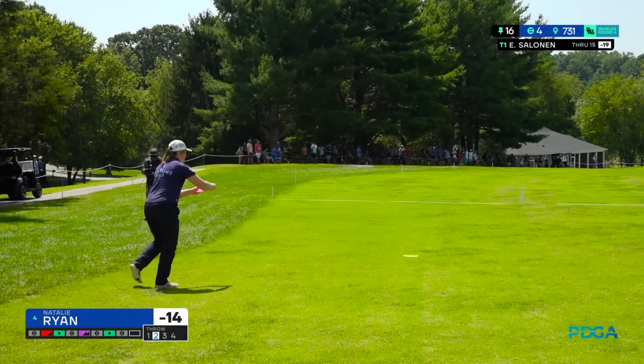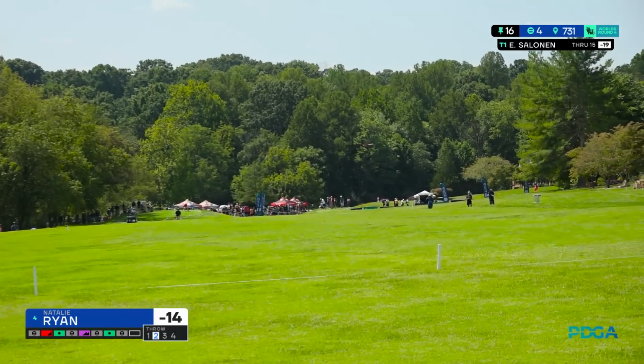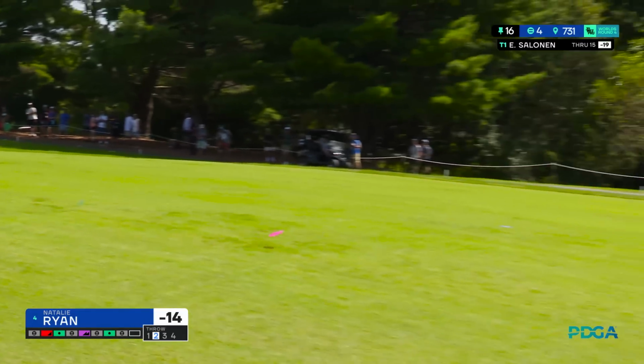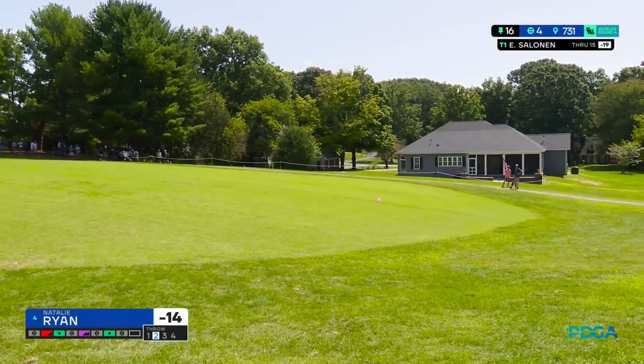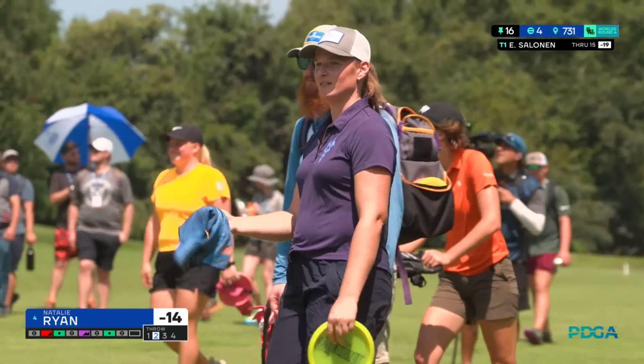Natalie really in a prime position, closer to the OB line, far enough left that she can shape something, although she doesn't really do it. Yeah, doesn't mess with it. Surprising. Wow, you've been throwing it more safe than Holyn.